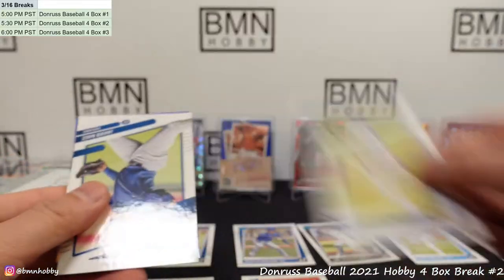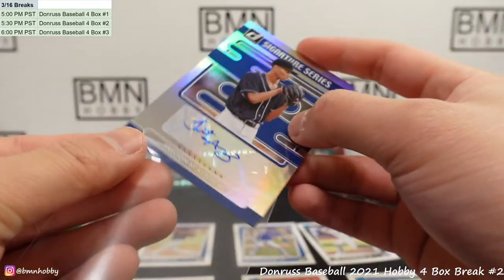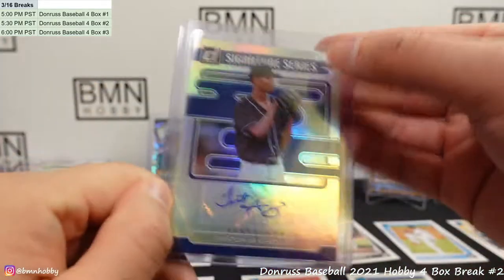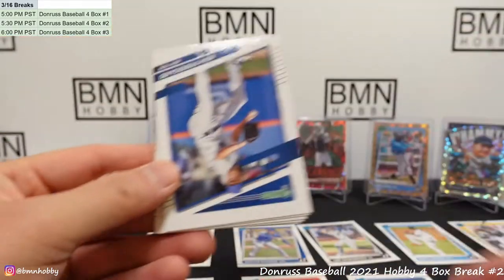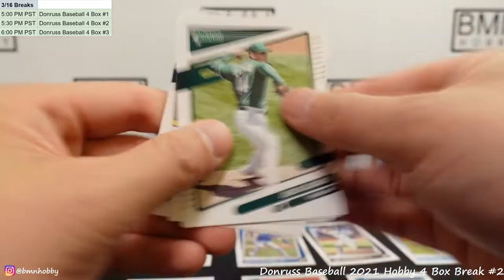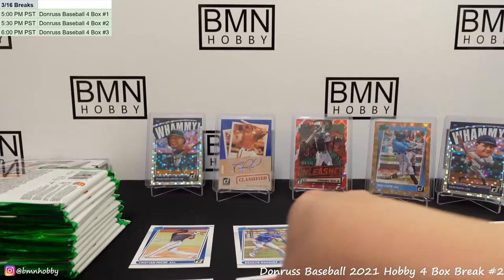Craig Biggio, Ian Anderson, Triston McKenzie. Sometimes they have them backwards, other times they don't, but nice one, Indians. Signature Series, Triston McKenzie. Craig Biggio, blue. I do like the blue parallel, though. It looks pretty good. Luzardo, Rada Crew, and Shane Bieber. All right, let's get these guys in sleeves.